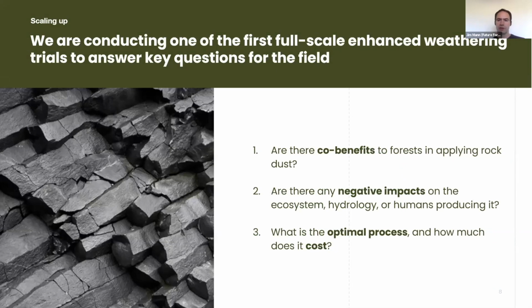There are things we still need to know, though, before we can start going to that sort of scale. And that's why we're doing a large field scale trial of hundreds of hectares on the Isle of Mull. What we want to establish is, are there any co-benefits? The sort of co-benefits that have been seen in crop yield, increases in crop yield, does that occur with trees as well? We also need to establish that at this sort of scale, there are no negative impacts. We're looking at things like the ecosystem, the hydrology, and also the people who are working with rock dust on a regular basis. And then we also need to look at the optimum processes for extraction, crushing, and spreading of the rock dust, and the cost of those, and how much we can reduce that cost over time going forwards.